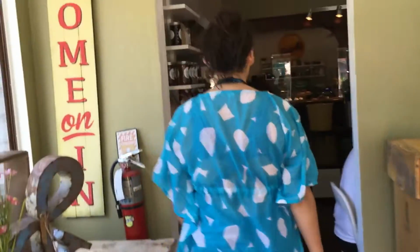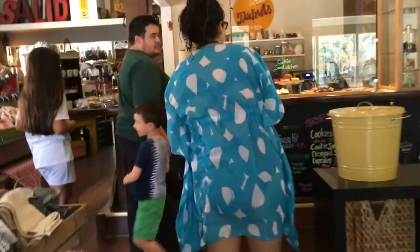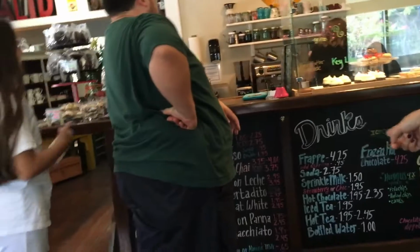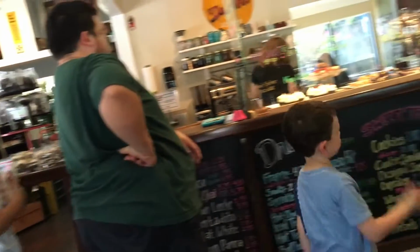Our next stop was this cute little shop called The Talented Cookie. It was both an antique boutique and a cookie cafe. The boutique section had many items from local artists.